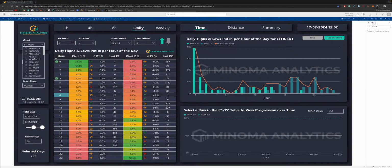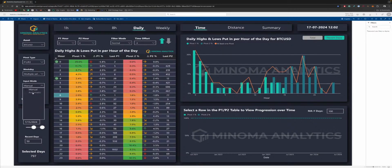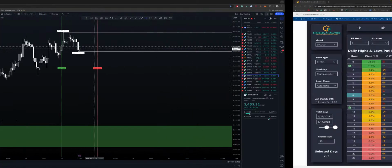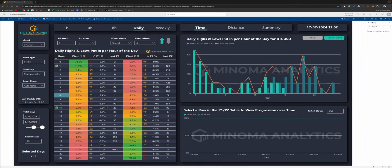All right, I'm on ETH right now, but let's go to Bitcoin, set the input mode to automatic. And then we see that our 11 is just such a shitty pivot. So there's two ways it can go. We can bounce from here, and then take out this high like this. But that would mean that our 11 would become P1.